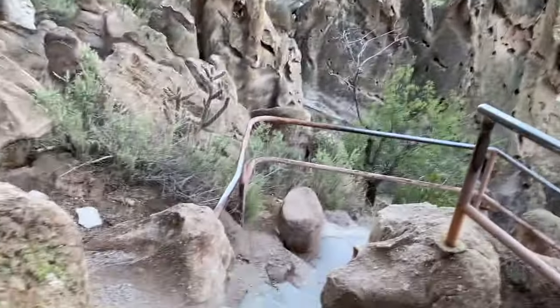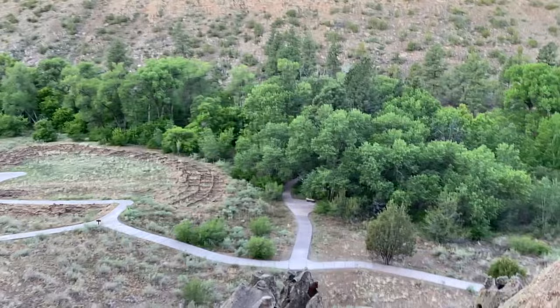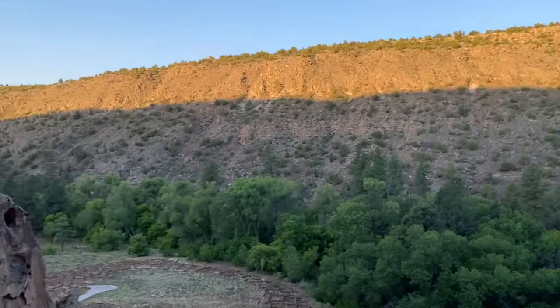Just by touching the rock here, I can kind of tell that it would be easy to carve into. So we're gonna go back down this way and go back up around.